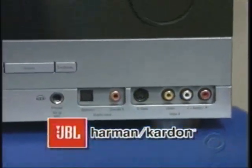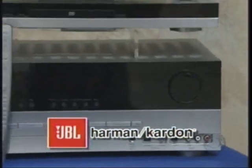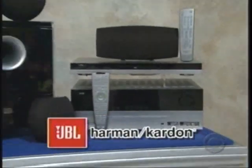This JBL and Harman Kardon home theater system, including DVD player, brings the excitement of your favorite movie and concert experience home from JBL.